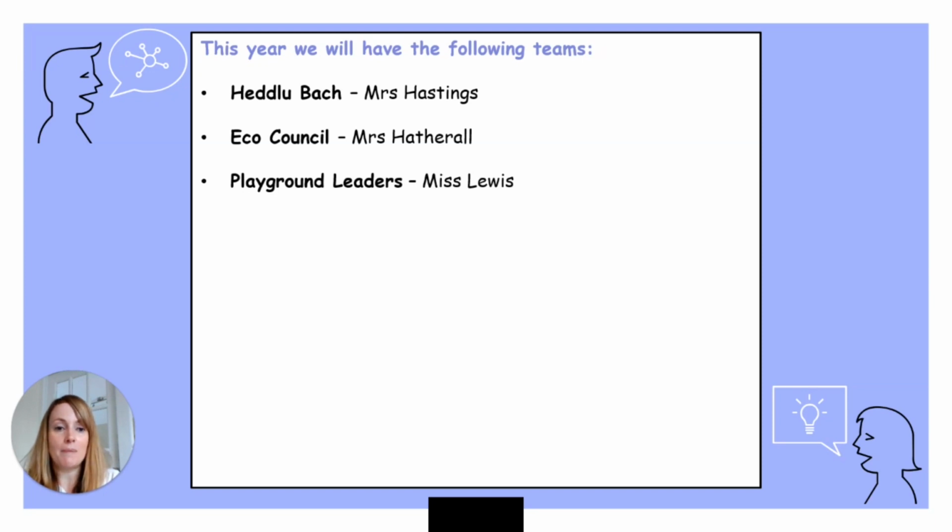Playground Leaders led by Miss Lewis. This will involve children from each class leading games in the yard and encouraging others to join in. They'll also be responsible for the playground equipment and for putting it away. Crew Cymraeg, led by me, Mrs. Wood. This promotes and encourages the use of Welsh throughout our school.